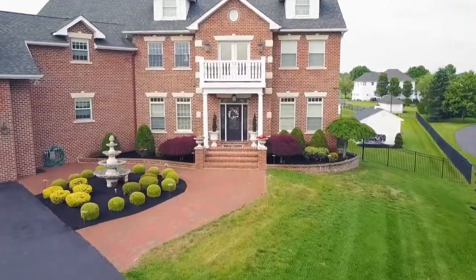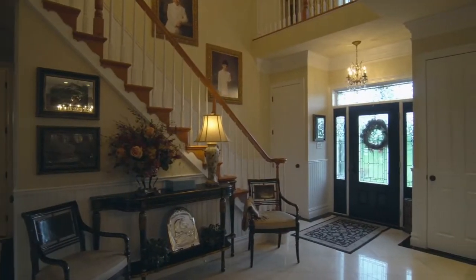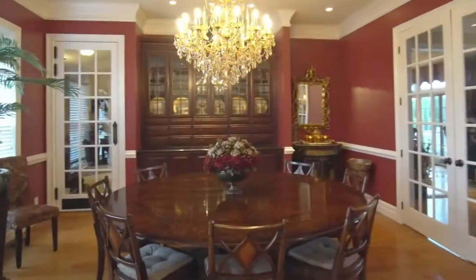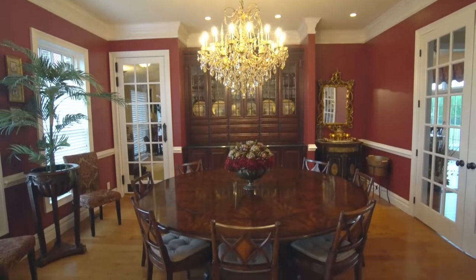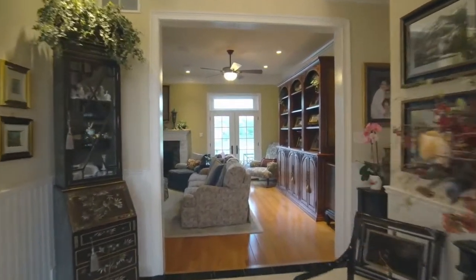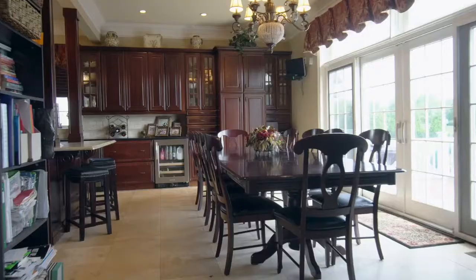Inside, luxury features you would expect from an estate of this caliber. The impressive two-story foyer with crystal candelabra chandelier overhead leads to the formal dining room, which is elegant and dramatic. The living room, open to the kitchen, is the perfect spot to relax with family and enjoy the company of one another while warming by the fire.